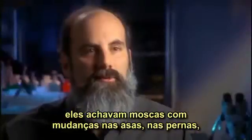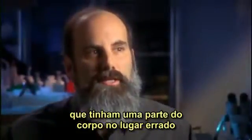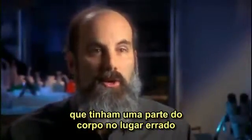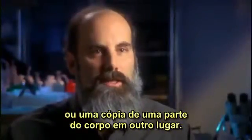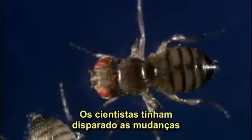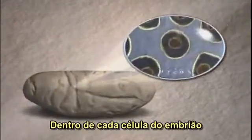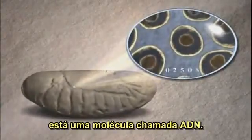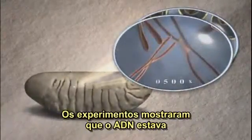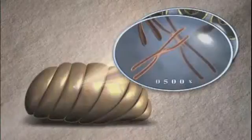And so when they did that, they found flies with changed wing structures, changed legs, and these very special flies that have one part of the body in the wrong place, or a copy of a normal part of the body in another place. The scientists had triggered the changes by damaging the fly's DNA. Within each cell of the developing embryo is a chain-like molecule called DNA. The experiment showed that DNA was somehow causing the embryo to divide into segments.